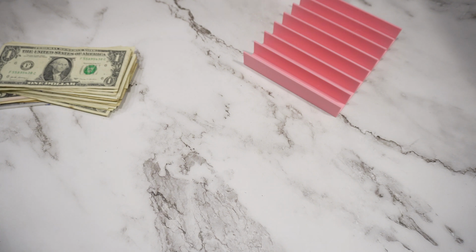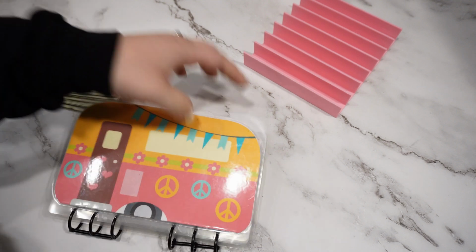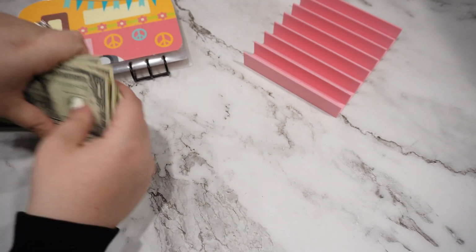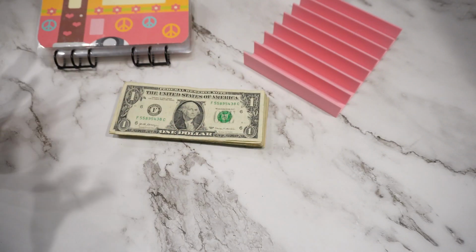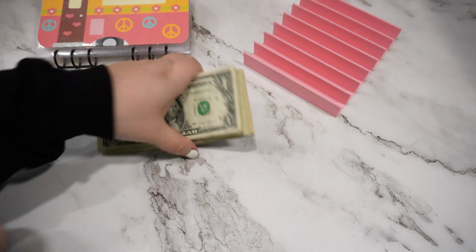Now, this is going to be a little bit weird because I did pull money out of the RV binder while I wait for money to transfer over from my high yield savings. So I'll explain all of that in just a minute, but let's count this.